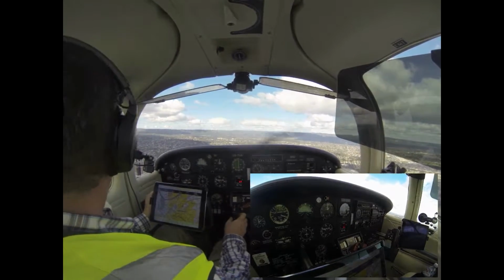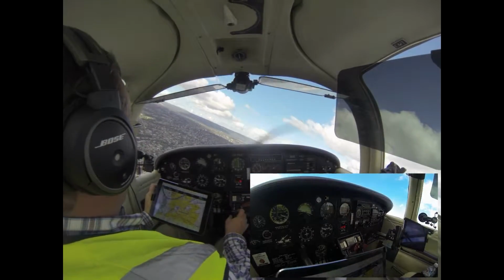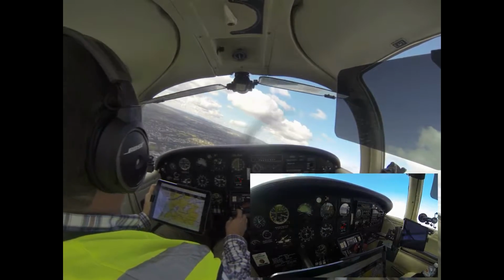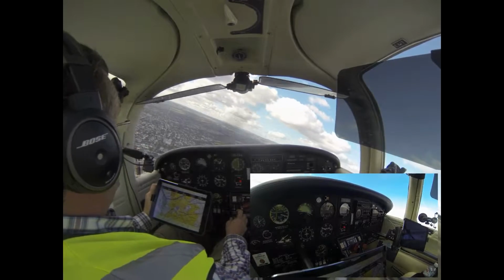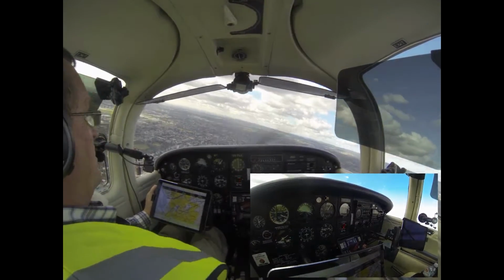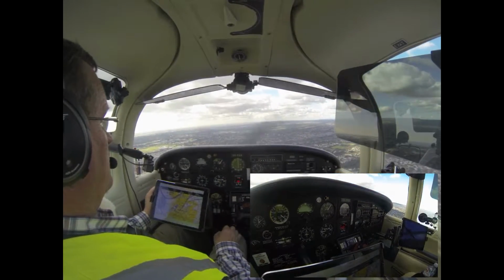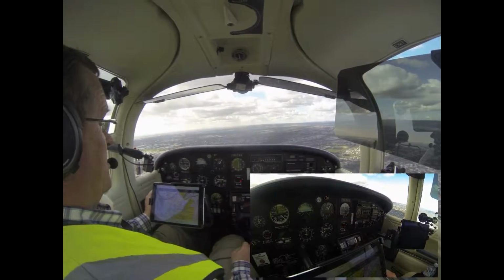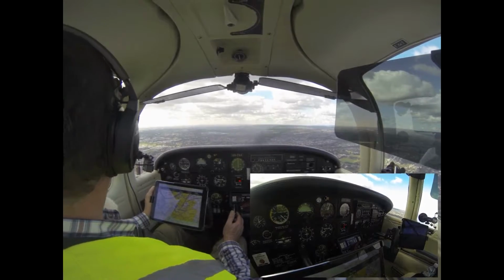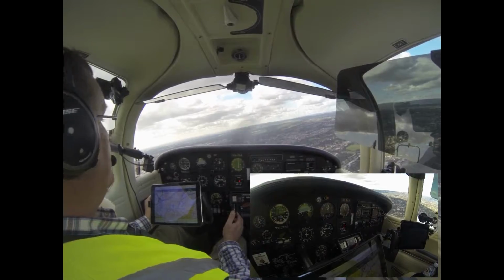300 RPM. Power Alpha Alpha, it's turning downwind for a touch and go. Power Alpha Alpha, number 1, runway left. Trim. Get down to 1,000. Just correcting for that drift.